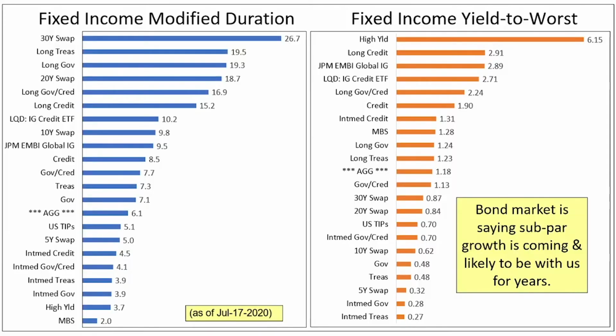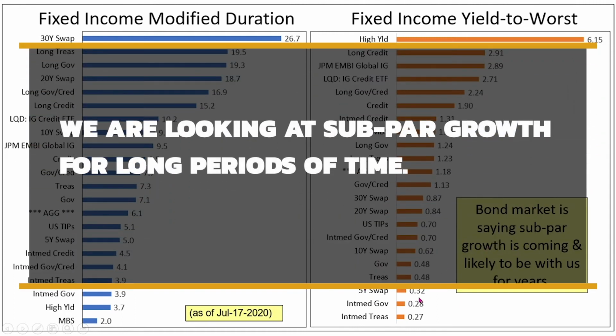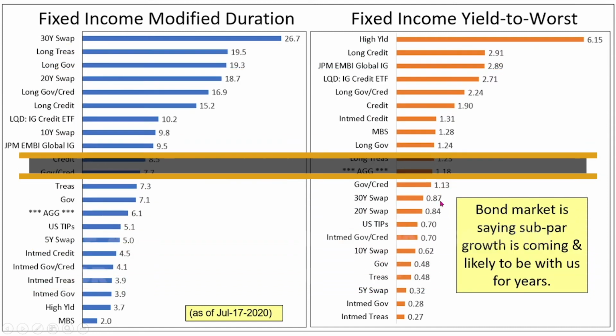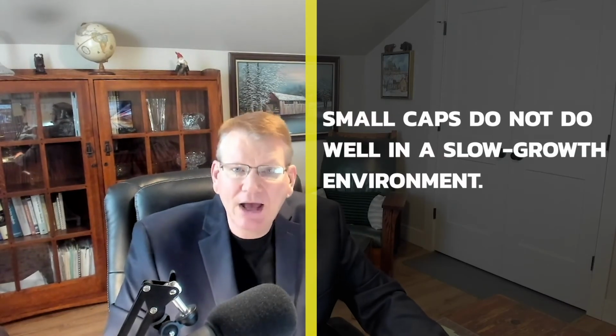But let's not forget what these numbers actually tell us, right? What is the bond market telling us right now? That's in our box down here. The bond market is saying we are looking at subpar growth coming at us. In the near term, yeah. Longer term, maybe even as far as 30 years. Subpar growth for long periods of time. Small caps do not do well in a slow growth environment, right?